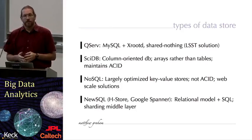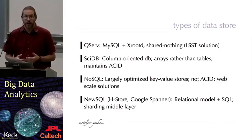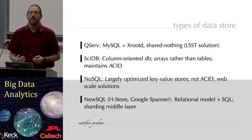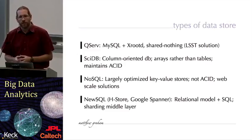There's a particular combination of solutions called Qserv. This is an open source implementation that's come out of the LSST project. This uses MySQL as the fundamental data store at the back end, so it's still relational, still makes use of SQL as the query language, maintains ACID, and it uses an Xrootd layer on top, and doesn't share anything between individual instances of the servers which are supporting this. But this is a scalable relational solution designed for the petascale data volumes that LSST is envisaging. So this may be a good solution for you if you're facing that sort of problem.